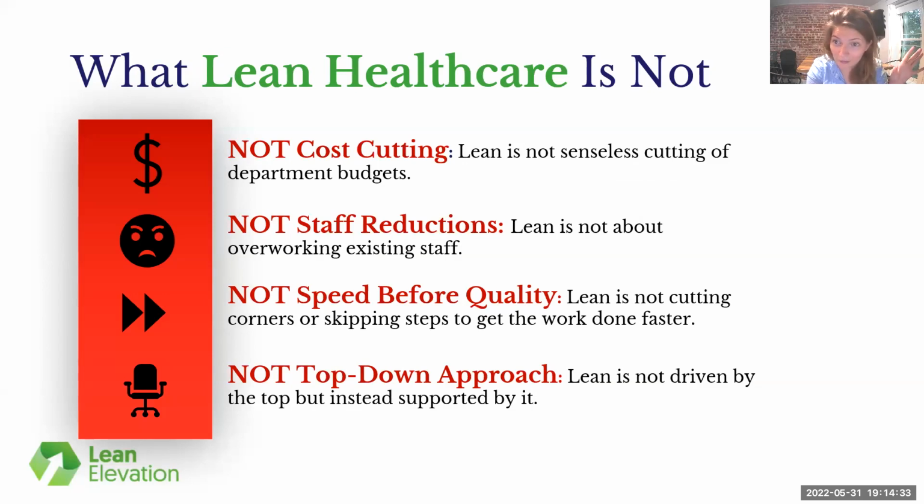What lean healthcare is, it's not cost cutting. Again, it was around 2015 where the word started to get a bad rep. It's not about overworking existing staff. One of my first jobs when I first started, they're like, Kara, we want it really lean around here. And I was like, oh my God, that's awesome. I love lean. This is going to be great. What they really meant to say is they want me to do the work of 3 people. And that's what they consider lean. So I didn't like that.